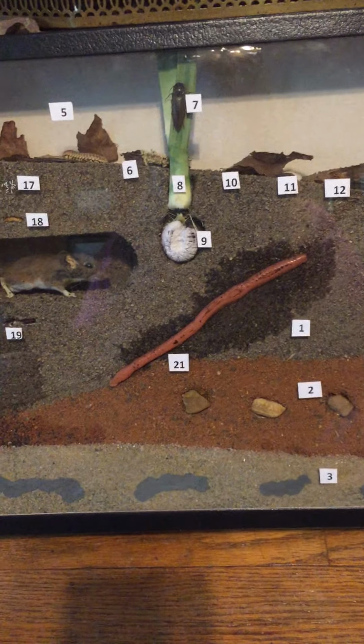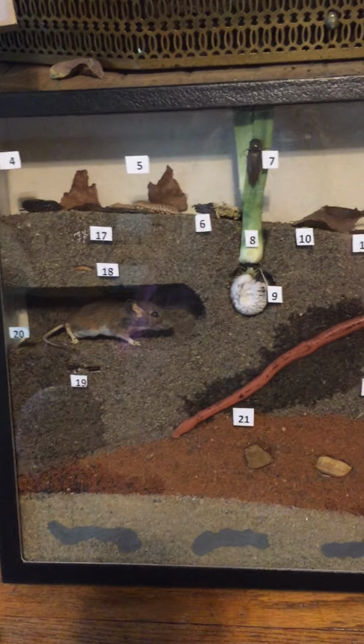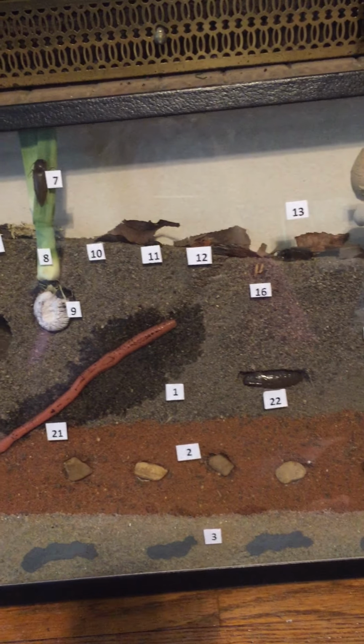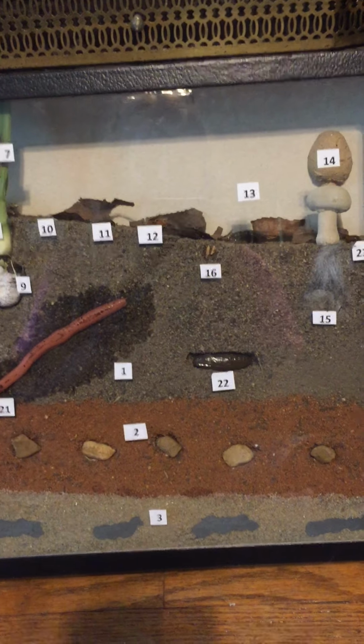What you're looking at right here is a soil community biorama, and it's comprised of critters that you would find in the soil. And we're going to just zoom in on each one and talk about them.